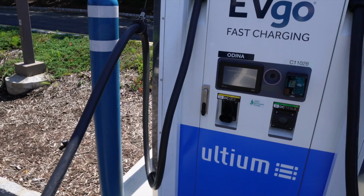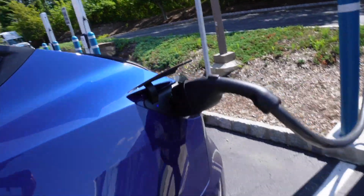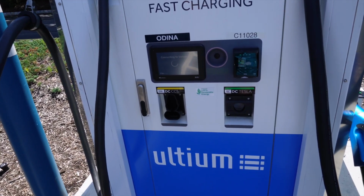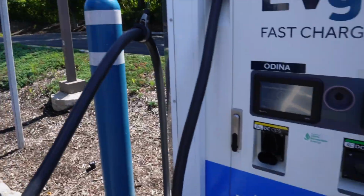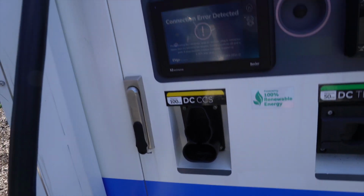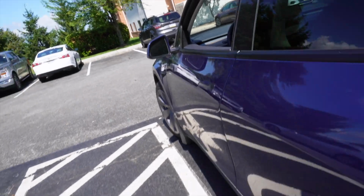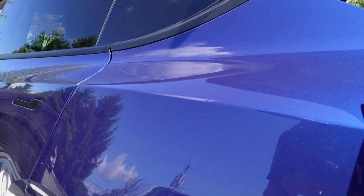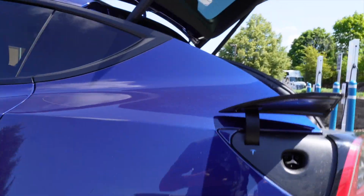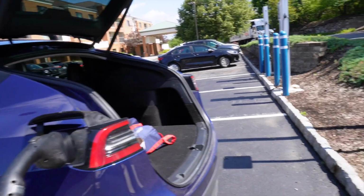Alright, so got a slow start here. Insanely slow. Alright. It's not the best experience so far. Connection error. Alright, let's try this again. Alright, unlock. Charge port. Open. Okay, let's see if we can get this in better this time. Alright, that seemed like it clicked in better. Let's see if we can get this to go.